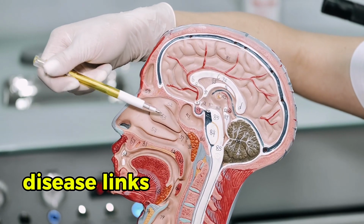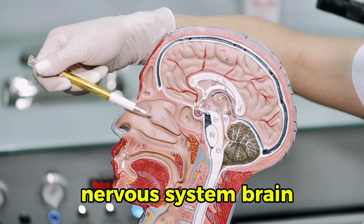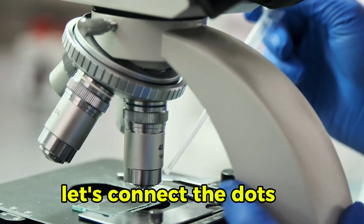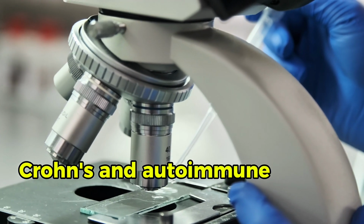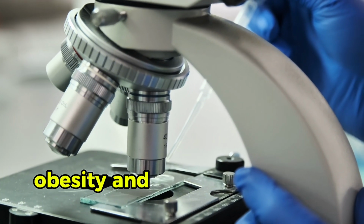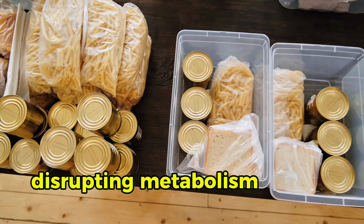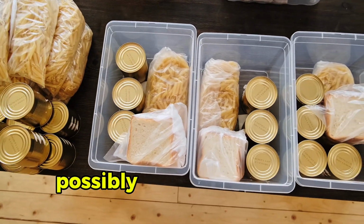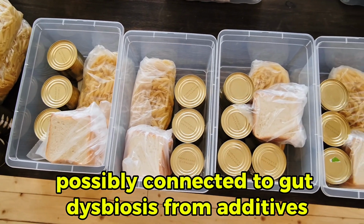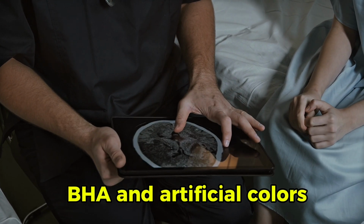Disease links. Cut to animation of human gut, nervous system, brain. Let's connect the dots. IBS, Crohn's, and autoimmune disease linked to emulsifiers like carrageenan. Obesity and diabetes linked to artificial sweeteners, disrupting metabolism. Anxiety and depression possibly connected to gut dysbiosis from additives. Cancer risk from nitrites, BHA, and artificial colors.